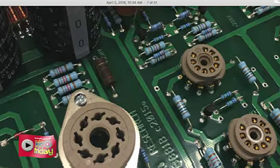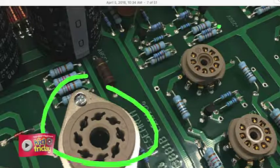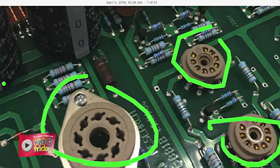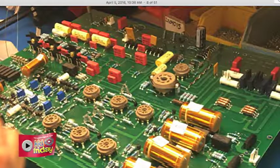And you can see that's where the, I'll show you coming up, but these right here, these are where the tubes go in. It looks like it would take them weeks to put this whole thing together. Yeah. So you would think, but no. Well, put it this way.